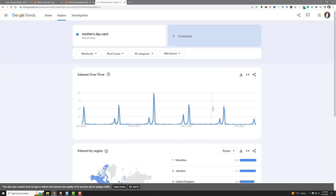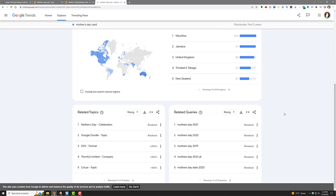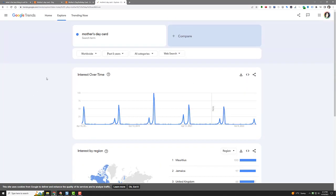And there's a double spike because some countries have Mother's Day on a different date than North America. Look at that spike. Look at that spike. That's a ton of volume. And look at where we're at. One Mother's Day just passed, I think it's in the UK, I can't remember. But we're right here in the dip, and then we get to the next spike. So what is the best product to sell right now for Mother's Day? It's printable Mother's Day cards.